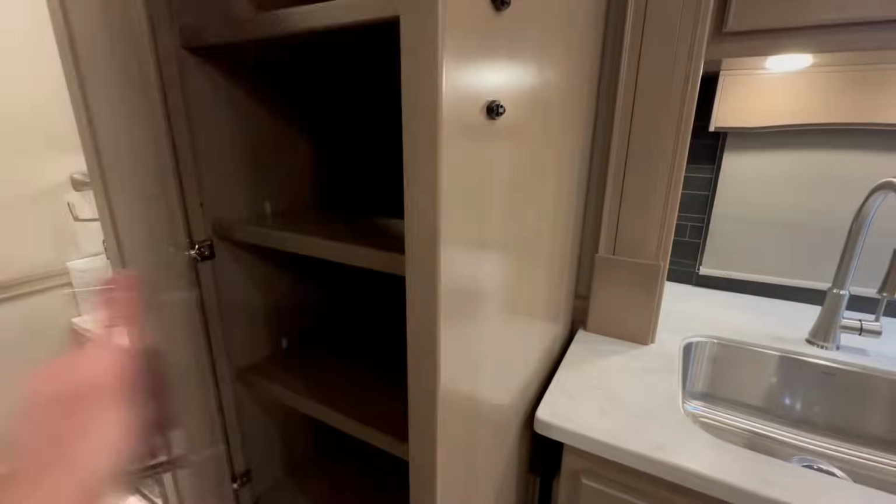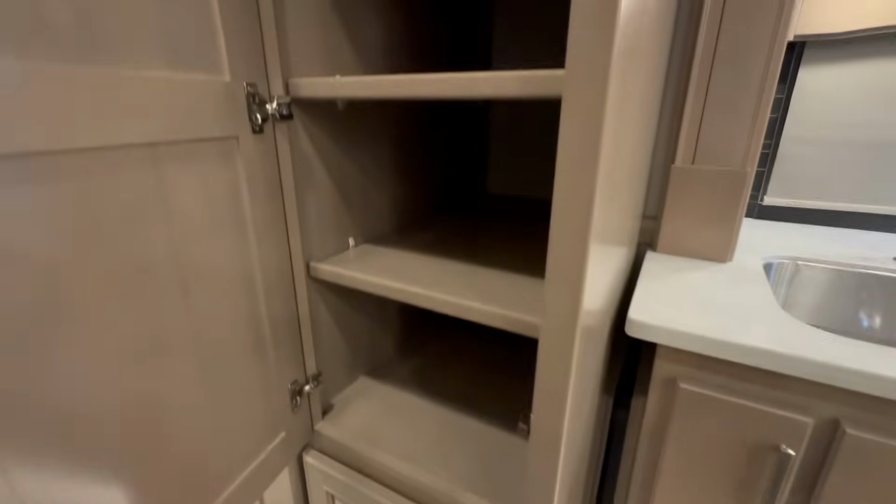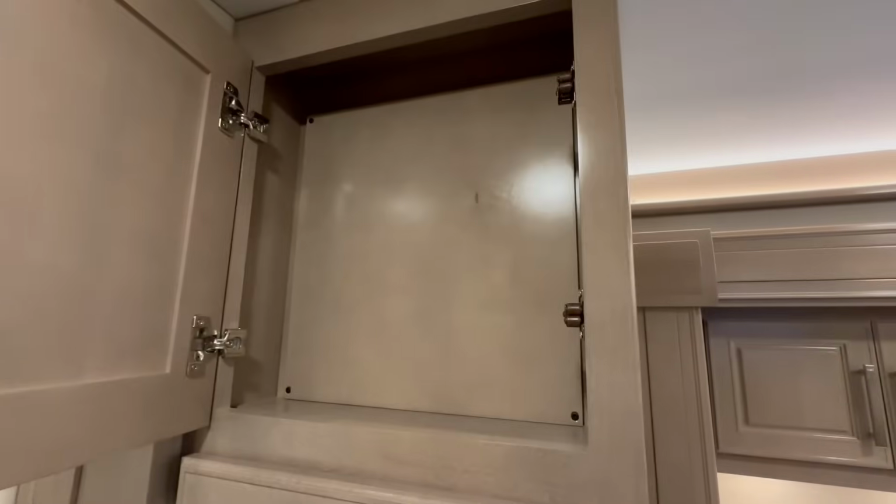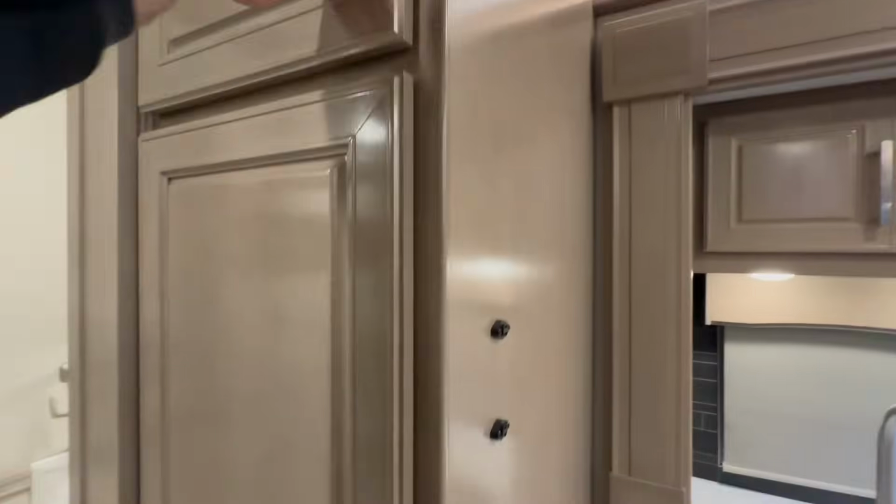Pretty much the same size fridge that you would see in a lot of homes, so very nice. You also have a little bit of pantry area. This cabinet here has adjustable shelving, as you can see. Up above is where a lot of the electronics are for the multiplex and your lighting. And then down here are two panels.